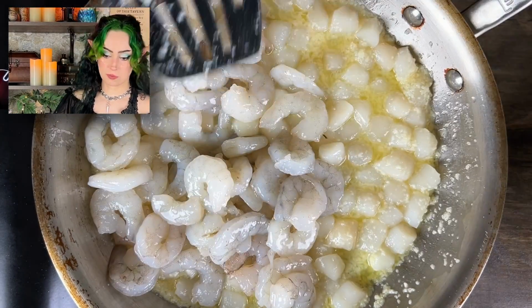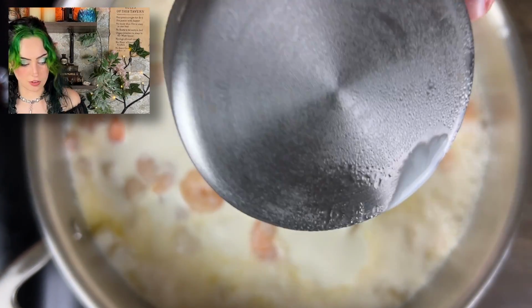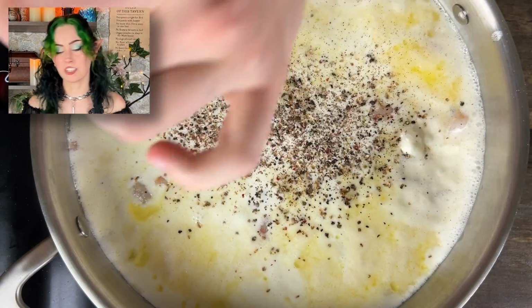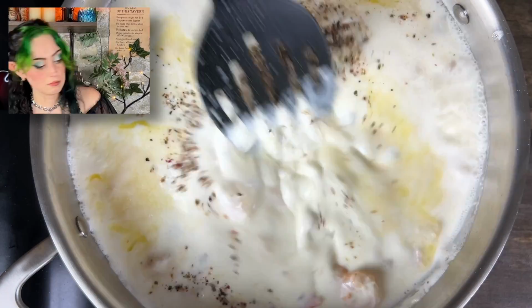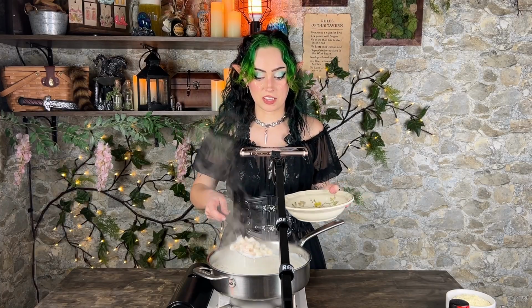Pan might be a bit small, but we'll see. Okay, I switched to a larger pot. I'm gonna go ahead and add about 3 cups of heavy whipping cream, like half a teaspoon of pepper, and then a pinch of salt. So I'm letting this cook for a little bit. The heavy cream needs to thicken.